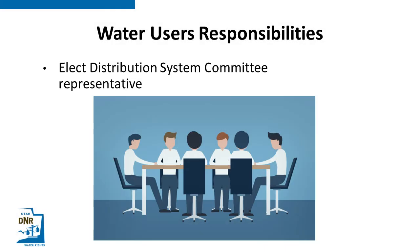Distribution systems can include hundreds of water right holders. Doing anything with such a large group can be tough, so distribution systems have committees made up of maybe 3 to 15 members, and those committees make the decisions. Each water right holder votes to elect the committee member who will represent their part of the system.